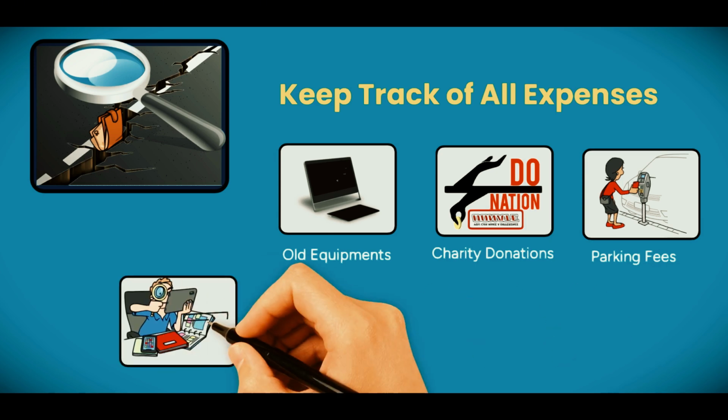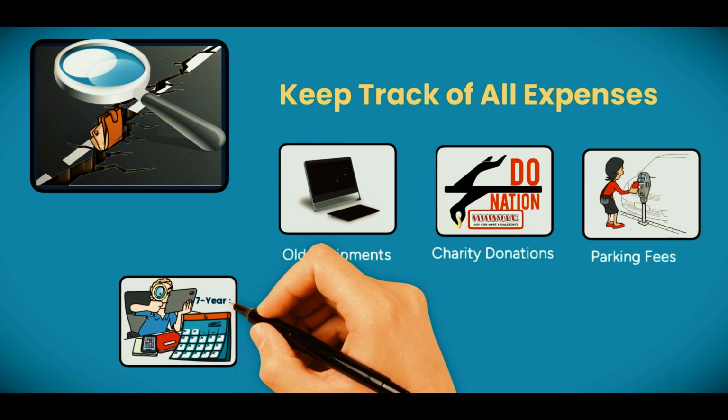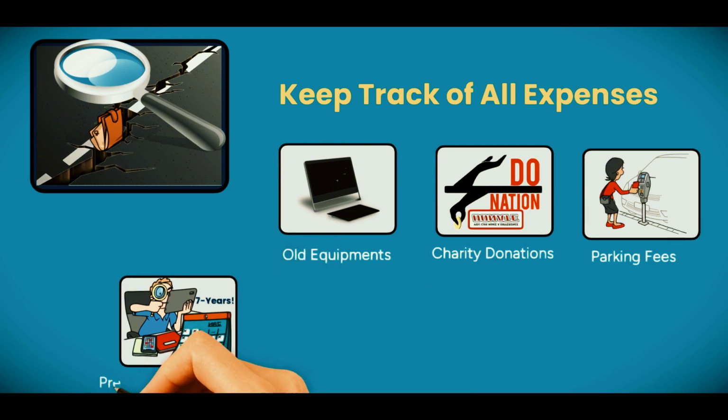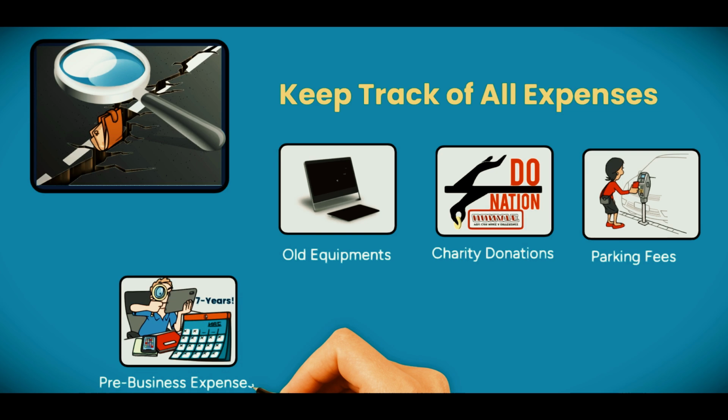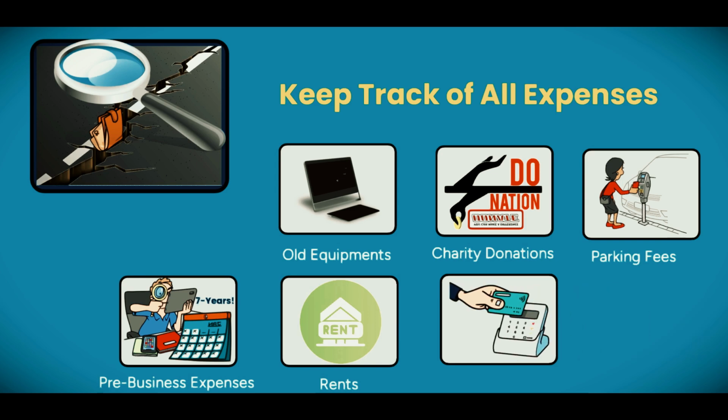You can claim costs incurred up to 7 years before starting, such as market research, website setup, advertising, or stock purchases. If you work from home and pay rent, claim a proportion of it for your business. You can claim fees from payment gateways like Zettle and GoCardless.